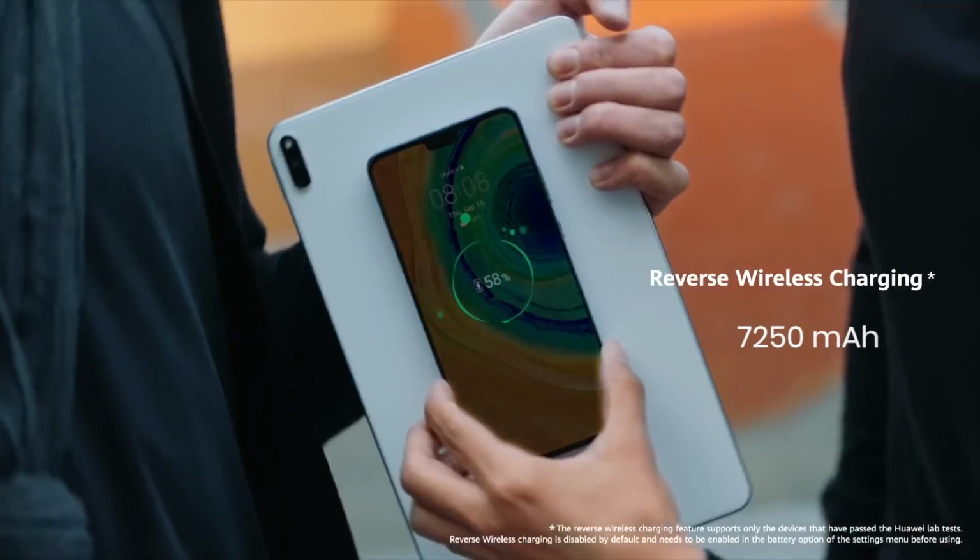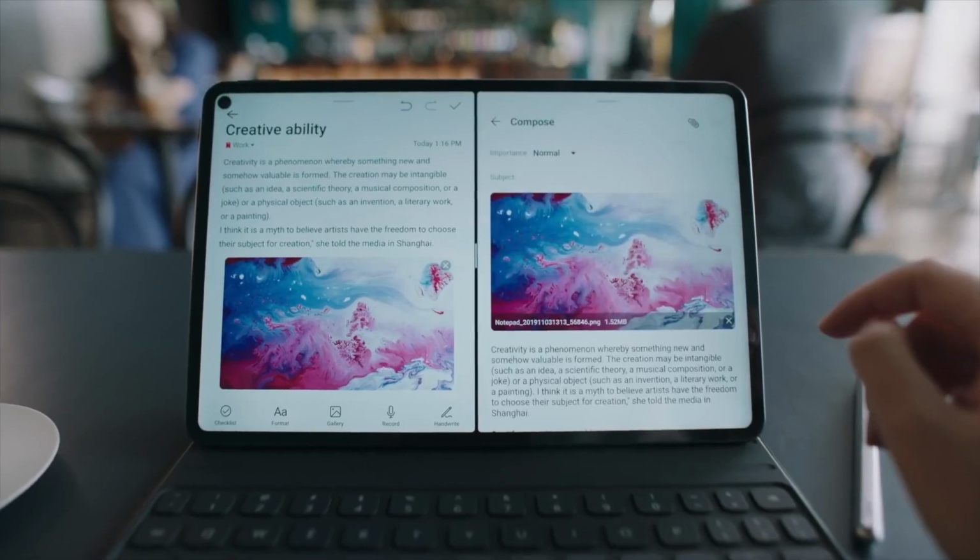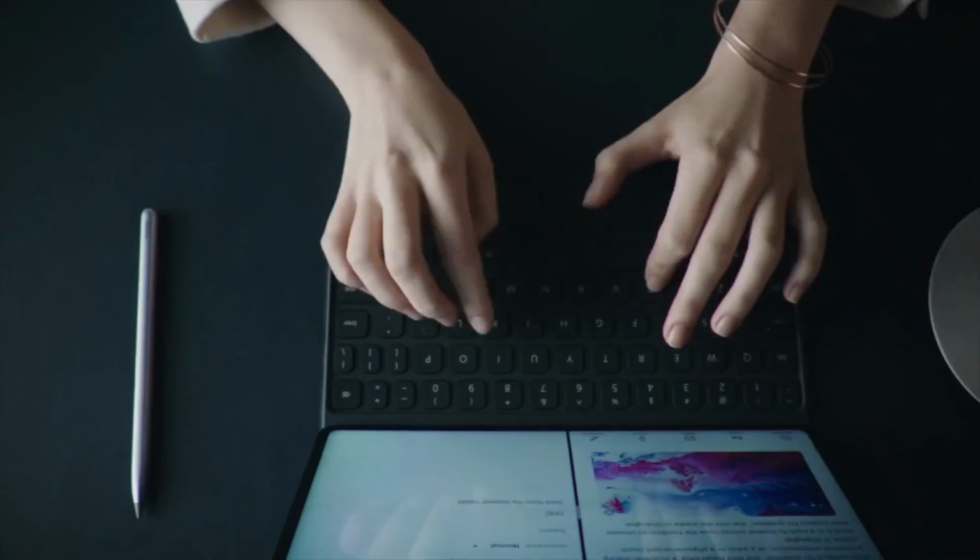7250 mAh monster battery with 40 watt fast charging and 27 watt wireless charging as well, and 7.5 watt reverse charging as well. Great looking. So this is great looking tab.